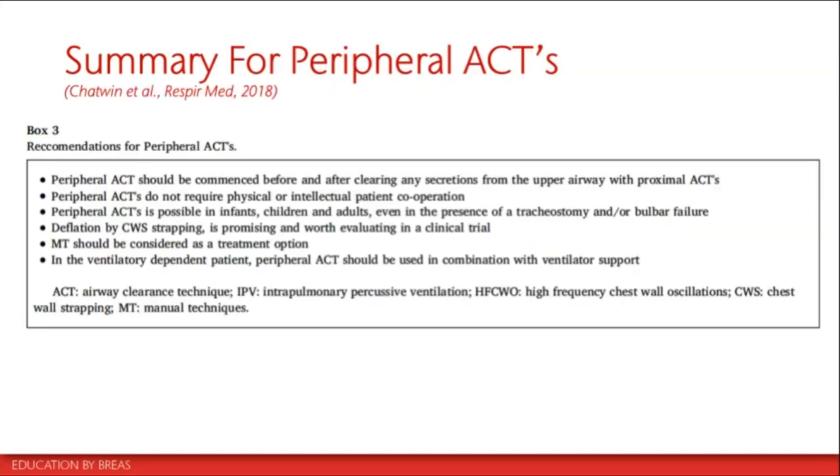So from the workshop, the recommendations with regards to peripheral airway clearance techniques are that we should always carry them out, clearing secretions from the chest at the top. So if the patient needs to cough, we should clear those first, but we then need to mobilize secretions from the peripheral airways up to the central airways.